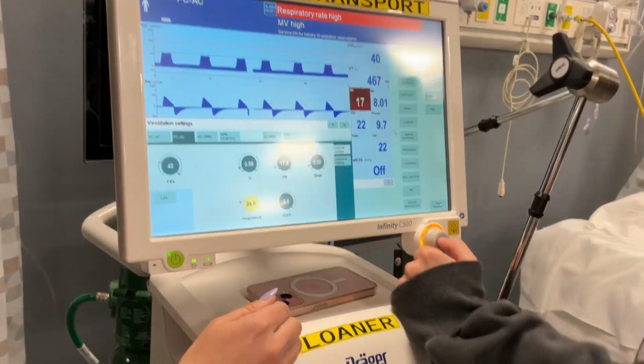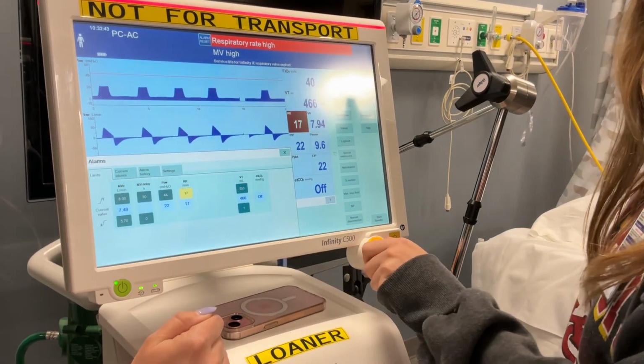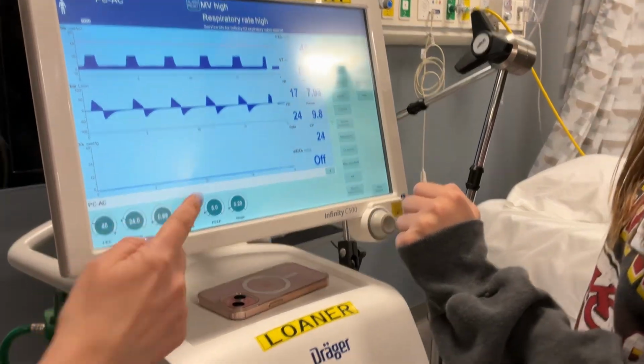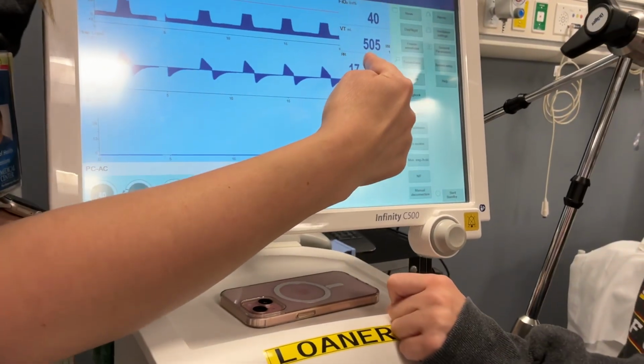Go in your alarms really quick and change that respiratory rate. Go ahead and up that to 20. So now she went up by 2 centimeters of water pressure, and her tidal volumes are coming back at 505.